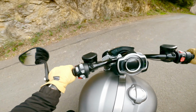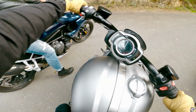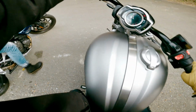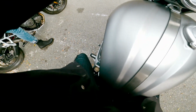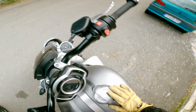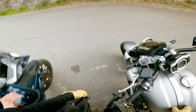Well done, Triumph. You've done it. I think this is your most exciting and stunning creation. In the words of the French, magnifique. Oh, also, it's keyless, so you just hold that to turn it off.